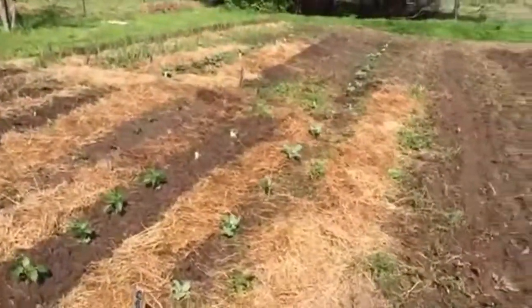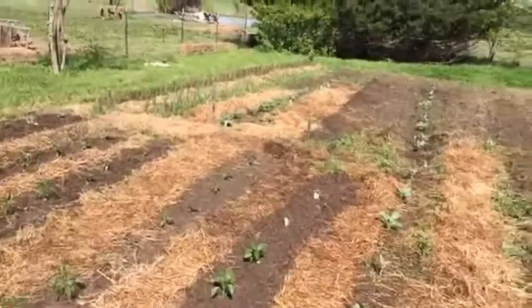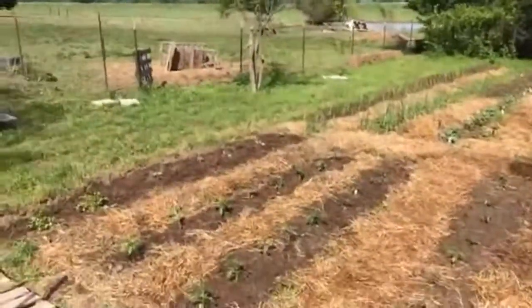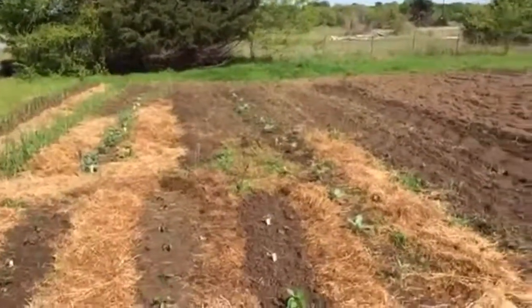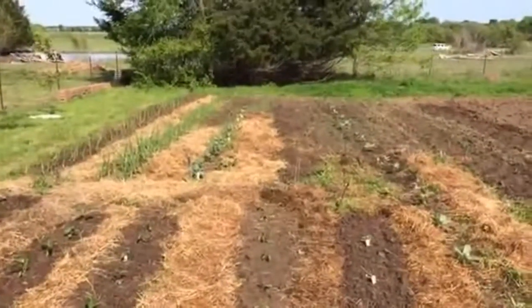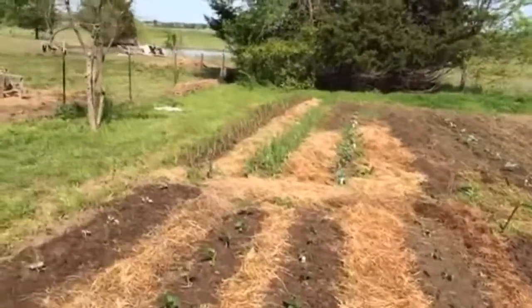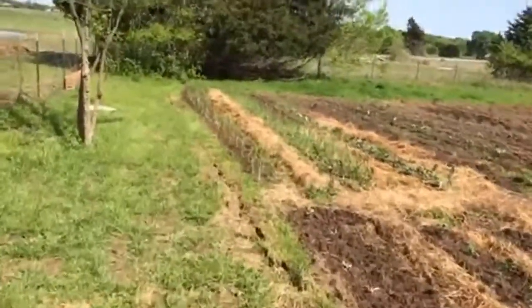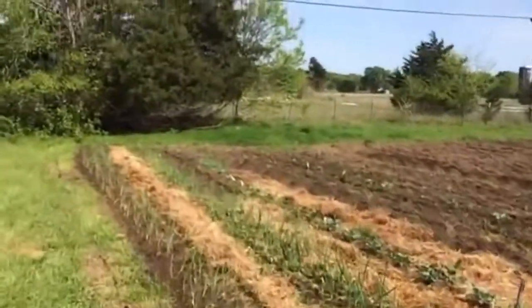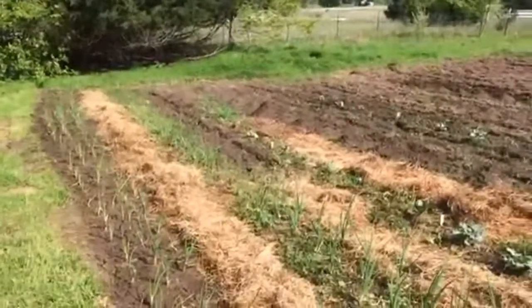cabbage coming up great, jalapenos, serranos, bell peppers, cilantro, oregano, red potatoes right there. Then we've got broccoli, cauliflower, and your onions right here. With 2 rows of onions. And on the far end down there, Brussels sprouts. Garden's coming right along. We'll keep y'all updated. Thanks. So there you go, guys.